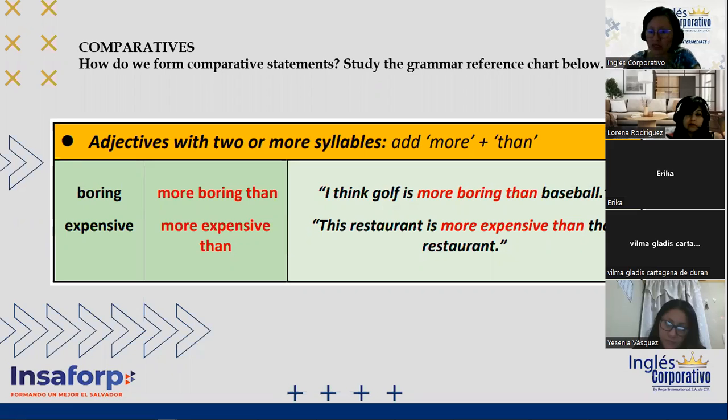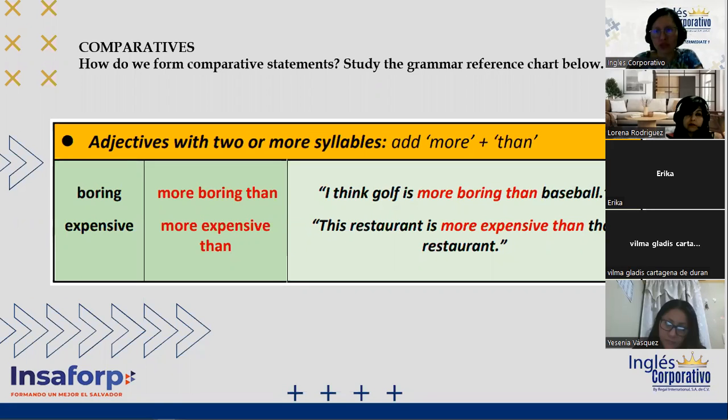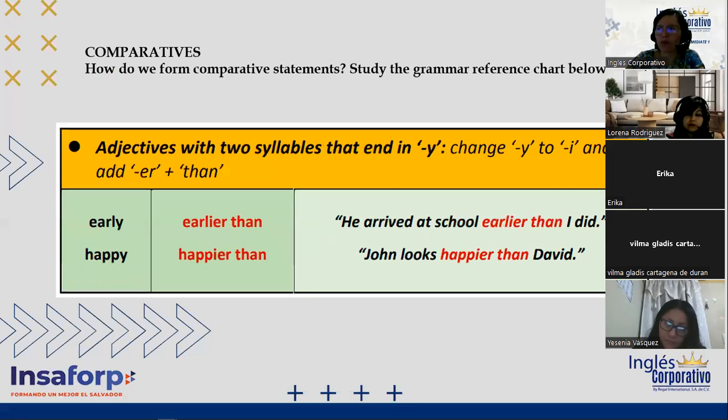Entonces, generalmente, chicos, la primera, que es esta, para los verbos monosílabos, casi todos caen en esa categoría, right? But if it has two or more, si ya se pasa de dos o más, entonces vamos a usar more, okay? And then also we mentioned another rule, y era la que terminaban, los que terminaban en Y, right?